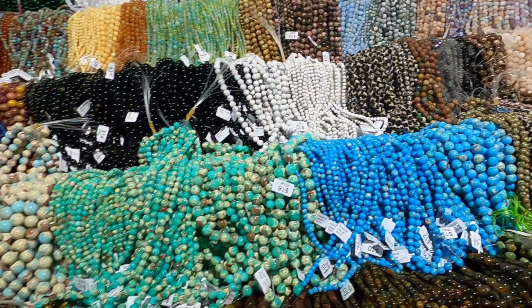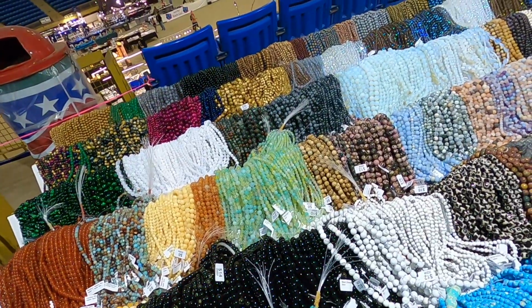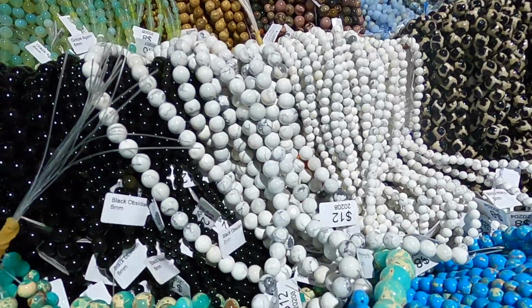I actually don't mind cutting white howlite. I've had some nice big nodules in the past. I think I might even have a video here on YouTube of cutting the howlite nodules.